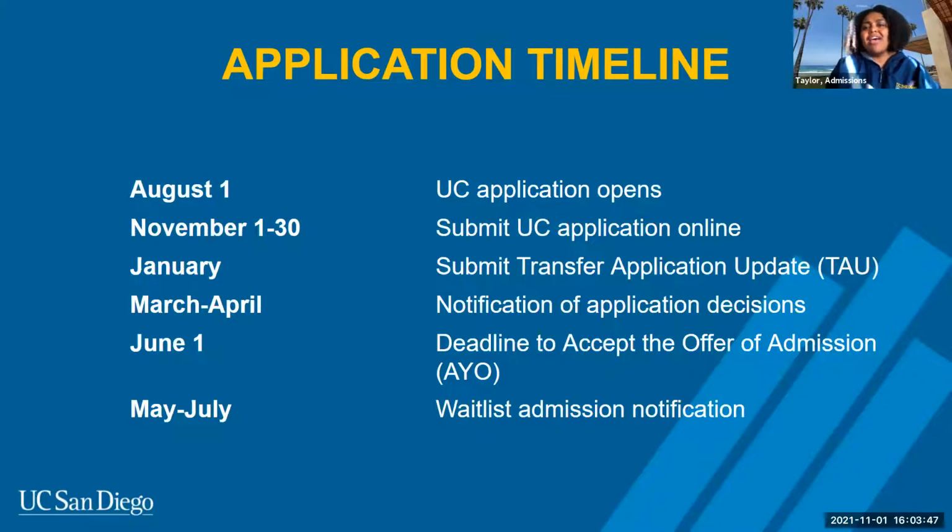However, do keep in mind, none of the UCs are on early action or early decision, and there really is no advantage to submitting your application earlier in November. So do not feel pressured to get your application in on November 1st. Make sure you're giving yourself enough time to double, if not triple, check over, make sure all your courses are entered correctly, make sure that you're happy with your PIQ responses, all that good stuff before you submit your app. Again, there's no advantage to submitting it early in November, but on the flip side, we also don't want you waiting until November 29th or 30th to start your application, because that's not going to be a fun situation for you.